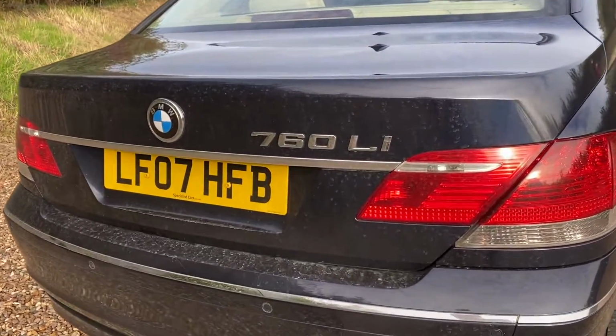In terms of the big manufacturers, obviously you've got the 7 Series, you've got the S-Class. Lexus is quite a good one as well. Are there any others you'd say are worth a look?